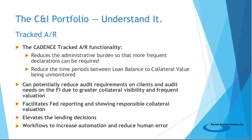The tracked AR functionality can also potentially reduce the lender's audit requirements on their clients or their customers, because you're getting much more information on a frequent basis, quicker, so you could reduce that time period. Instead of going out and seeing your client 4 times a year, you may send somebody out 2 times a year. It also facilitates the Fed reporting, showing that the lender is being responsible with the collateral valuations and how you're doing your due diligence and your ongoing monitoring.